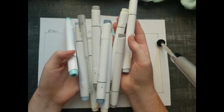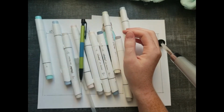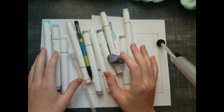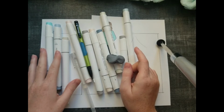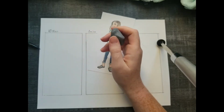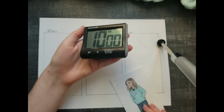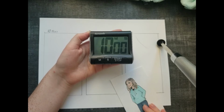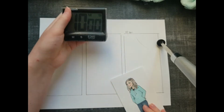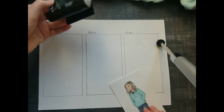These are all the items that I did for this drawing. So we're definitely gonna be simplifying during each drawing. So since I'm recording with my phone, I got this little timer. So I'll just, can you see? I'll just put it face down.